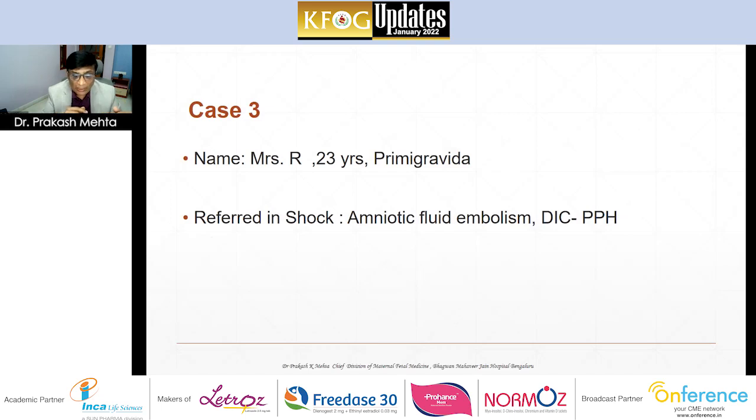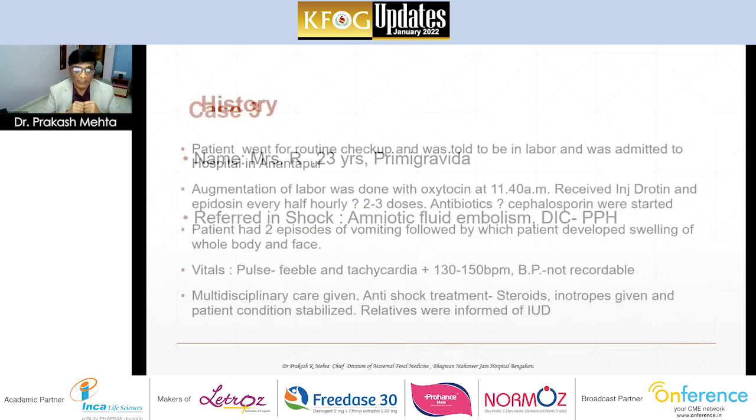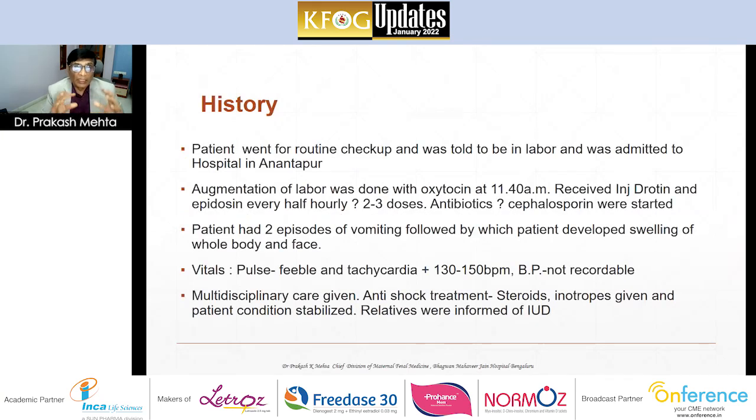She was referred in shock as amniotic fluid embolism, DIC, and PPH. Next slide, please. Now, this patient has a very funny history. She went for a routine checkup and was told to be in labor, was admitted in a hospital in Anantapur. Now, mind you, Anantapur is roughly about 4 hours away from Bangalore by road.